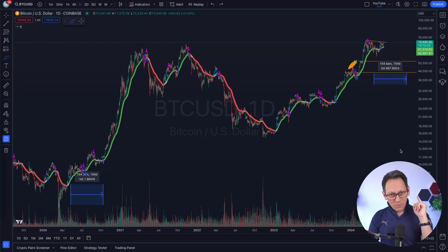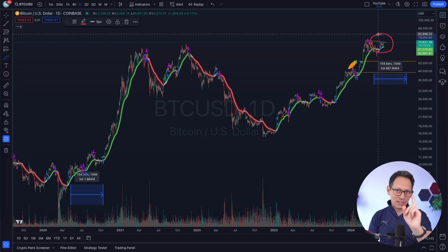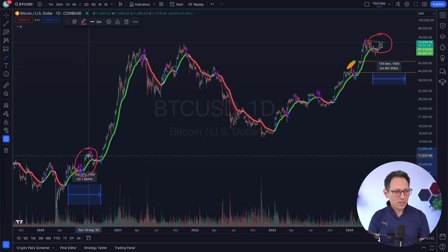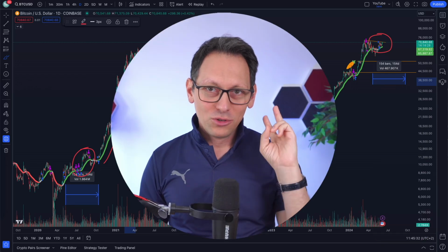Bitcoin is coiling up for a massive move to the upside, as you can see here, and I will zoom in later on in this video to show you why that is the case and what my strategies are doing. I even believe that we are in a similar situation like we were here in 2020, shortly before the massive push to the upside.